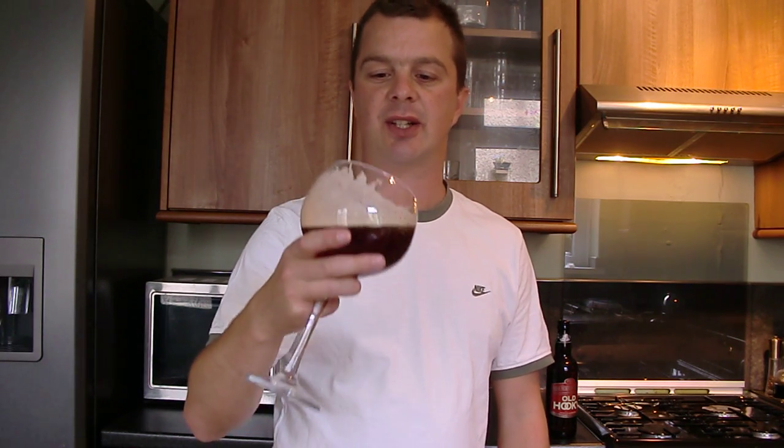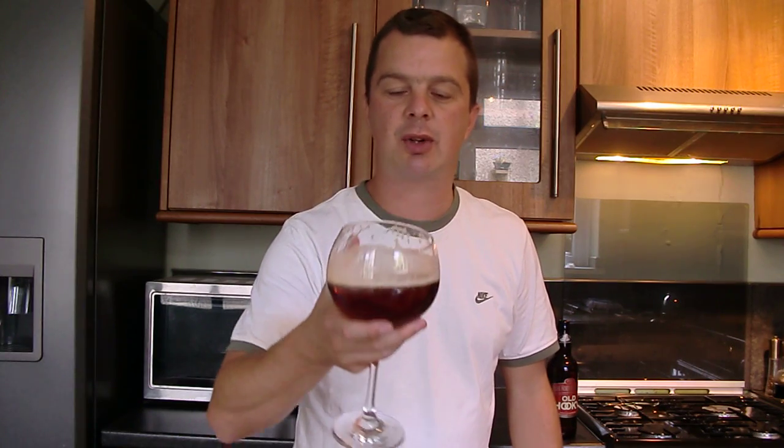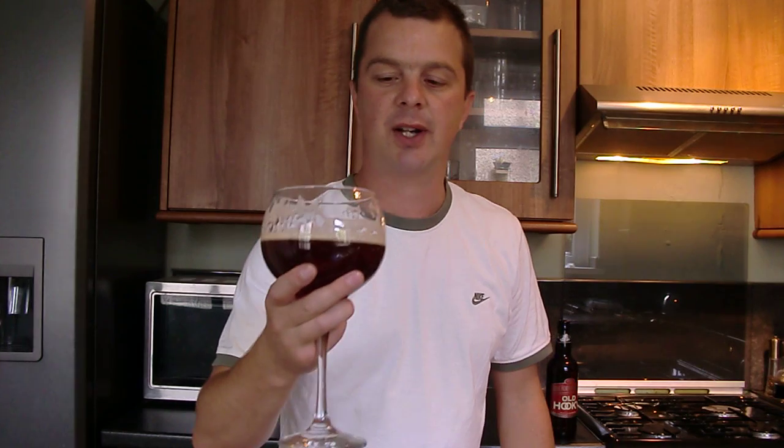A lot of time and energy goes into brewing these ales. They're not like a lager which gets thrown out on the production line. You know, this has got a lot of time gone into it, a lot of craft, a lot of energy, and it produces a fine result.